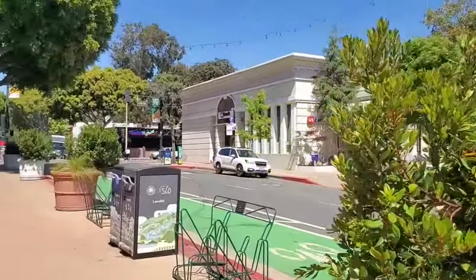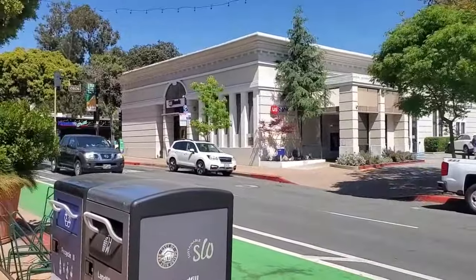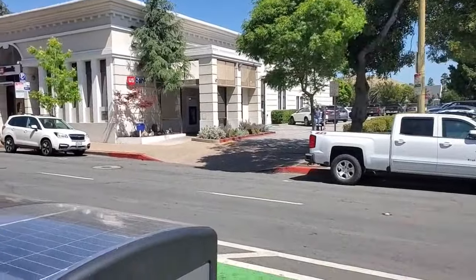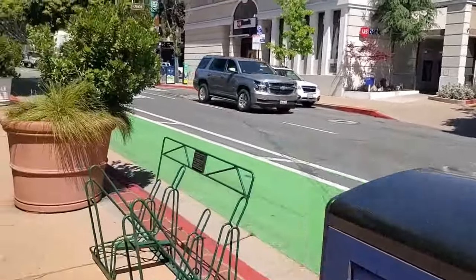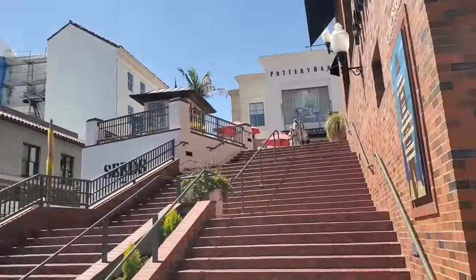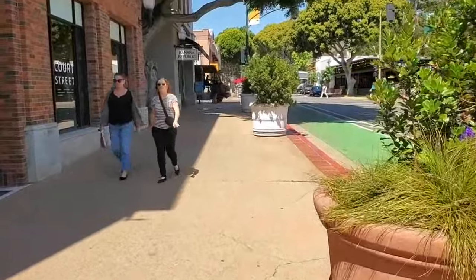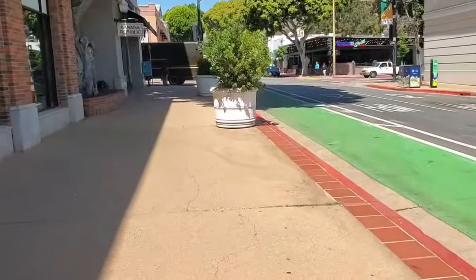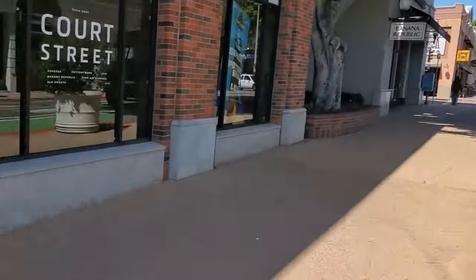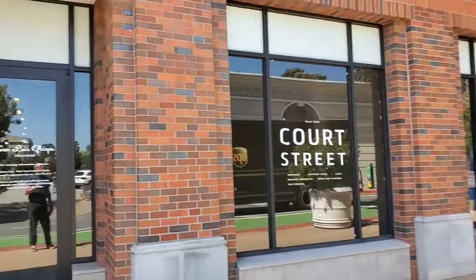Up on the right, we got the U.S. Bank. Hey, while we're here, I'm going to say we could do a First Amendment audit on the bank. A lot of times banks get uptight when you're filming around the outside of them. But you do have a right to film in public, and no one can complain about it. There's very few exceptions to that.